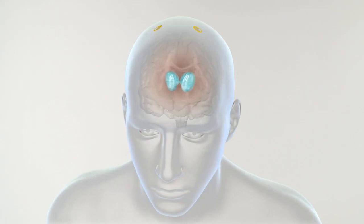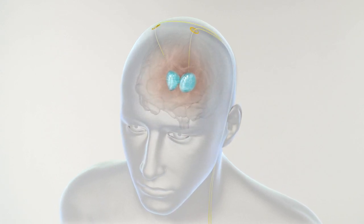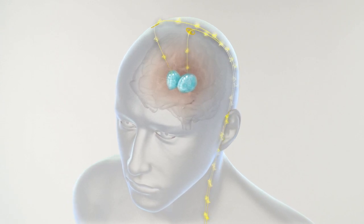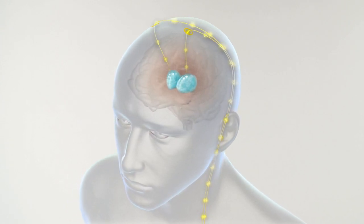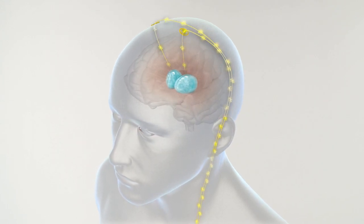In many DBS procedures, the surgical team will insert electrodes into parts of the thalamus, or an area directly underneath called the subthalamic nucleus. Those electrodes will send electrical pulses that correct the abnormal circuit that's causing the patient's tremors. And tonight, we'll see how the cutting-edge science of deep brain stimulation can change a person's life.